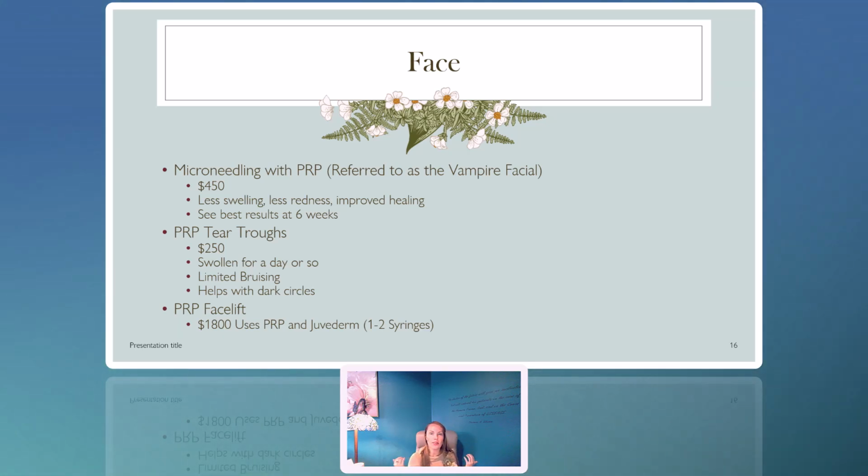PRP for tear trough. This is my go-to for tear trough. I find that it does such a good job. Now, I will put filler in some patients, but for the most part, we start with PRP, or I do filler basted with PRP. We charge $250 for tear trough.